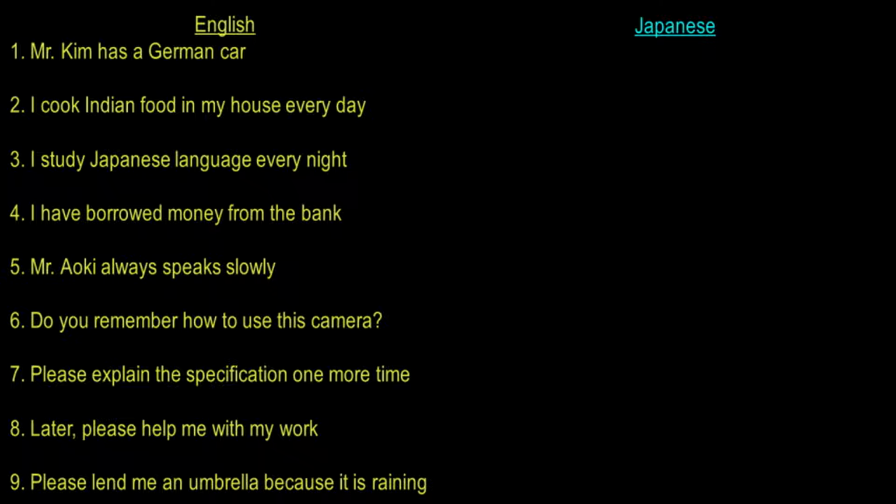Next, let us learn how to translate simple English sentences to Japanese. The first sentence is Mr. Kim has a German car. Germany is Deutsche, car is kuruma. So German car will be Deutsche no kuruma. You have also learned the verb mochimasu, which means to hold or have, and its te form is motte. Now, if we use the te imasu pattern, it will become motte imasu, which means to have. So the translation will be Kim-san wa doitsu no kuruma o motte imasu.